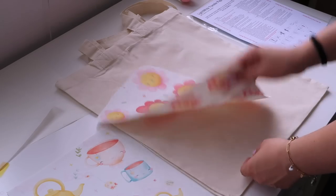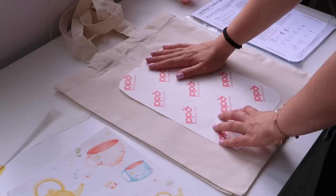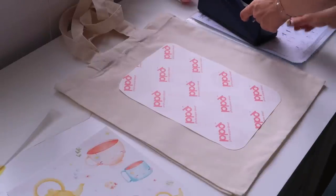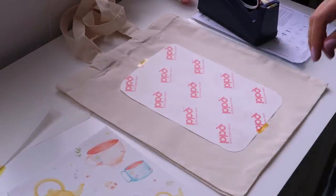Then once that is done, I'm just going to try to center the print as much as I can, and I'm going to secure it with some heat resistant tape. That is done. Let's put it on the press.